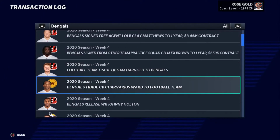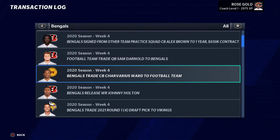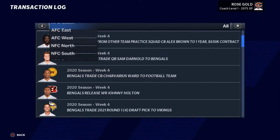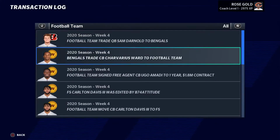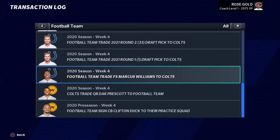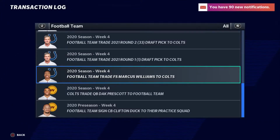No, the Bengals traded with Washington football team. That's a user. The Bengals are a user. Washington football team is a user. But he couldn't have traded him for a pick because the Washington football team traded with the Colts. If you're on the game with me, go to Washington football team and go to the Colts, and you will see he traded with the Colts. Come on now, Chuck. I ain't new to this. But he called me, tried to... computer. You feel me? That's what I'm saying.